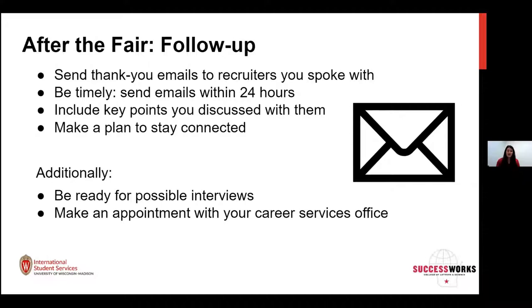And finally, after the fair, you'll want to do some follow-up. If you do have some good conversations with recruiters, definitely be sure to send them an email within 24 to 48 hours to thank them for their time and remind them who you are. If there were any good topics of conversation, or any pieces of advice that they left you with that you really appreciated, let them know that in an email to help them draw that connection between, oh, I remember talking to this person at the career fair, and now they're sending me this email reminding me about the conversation. You're going to be even more memorable to them, and hopefully that helps when it comes time to applying for those jobs or internships.